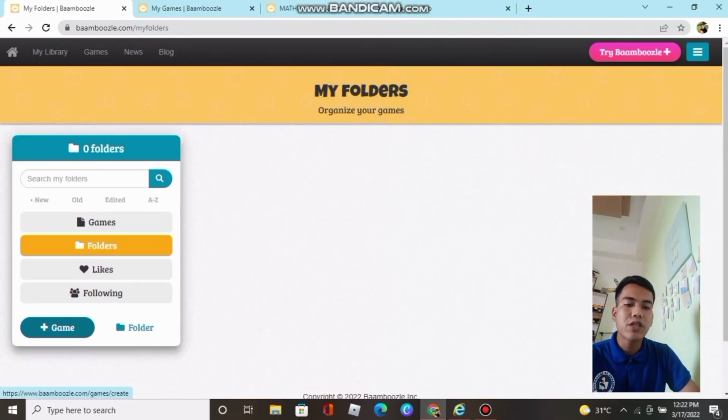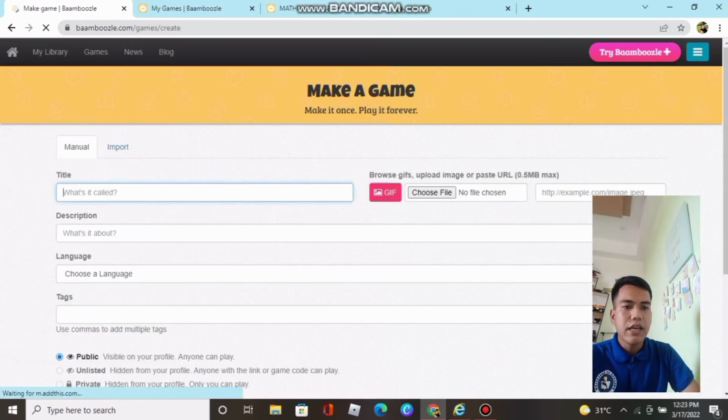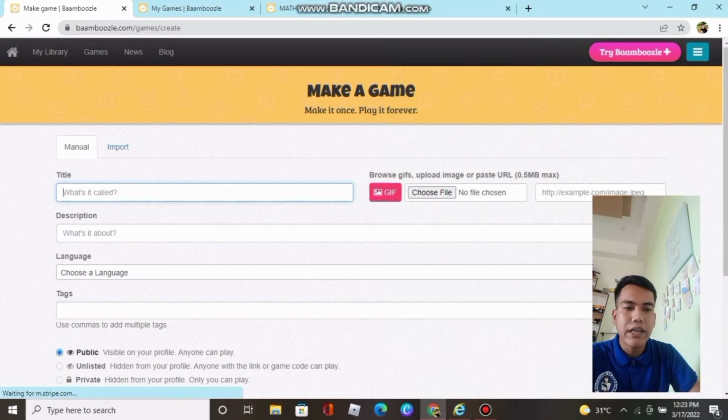So let us now start creating a game. So what we are going to do is to click the addition sign with the word game, or in short, let us now add a game. So here we can see the title of our game, the pictures. The pictures will show, of course, what the game is all about, the description of the game, the language that we are going to use, the tags, like for example, the commas and multiple tags.